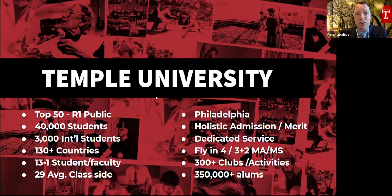Let me talk a little bit about all the stuff there is to do at Temple. We have nearly 350 clubs and activities, including Division I sports. Fairly certain that if there's an activity or a club that you're interested in joining, you will find it at Temple. And if it doesn't exist there, you will get help to actually start it.